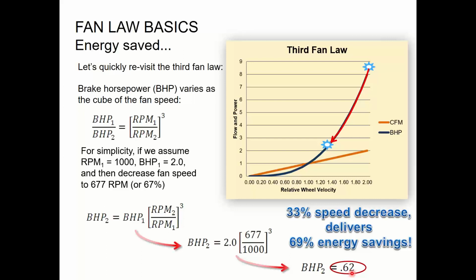And we have tens of thousands of systems that are running at a constant volume fixed speed that don't need to be at that speed all the time. At some point of the day, they can be at a lower speed.